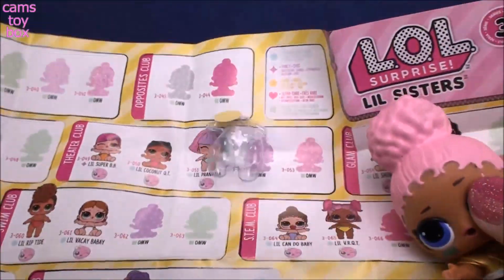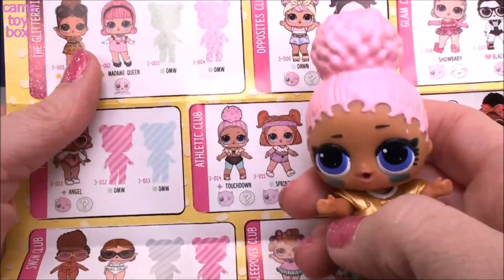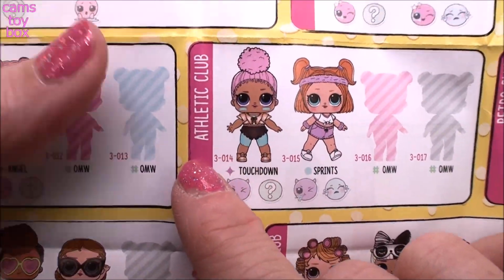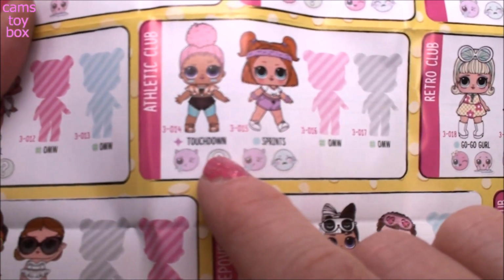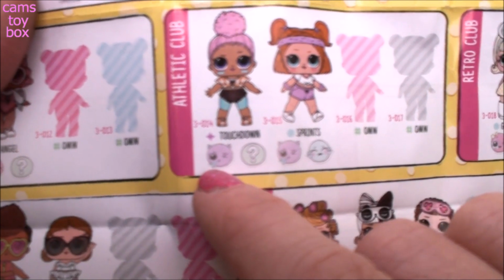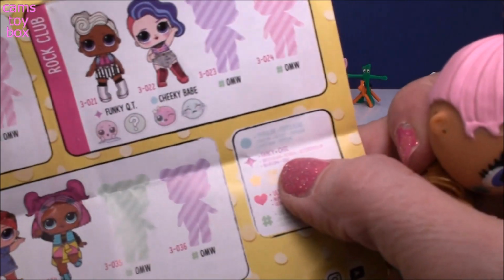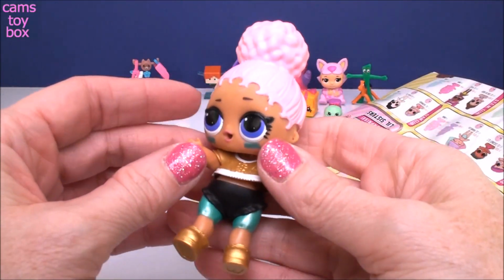Let's check it out. It's a little sister, so we have to go on to this side. And I already see her big pink hair. Of course, she's in the athletic club. I mean, that makes total sense, right? So this is Touchdown. It looks like she has a little mystery, and it says maybe that she is going to spit for us. She also has that little purple star symbol, which means that she is one of our fancy dolls. So she's a little bit special, right?